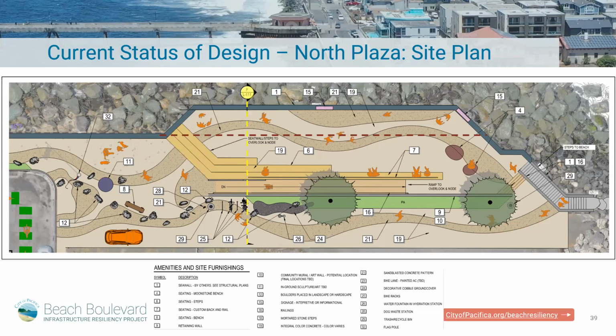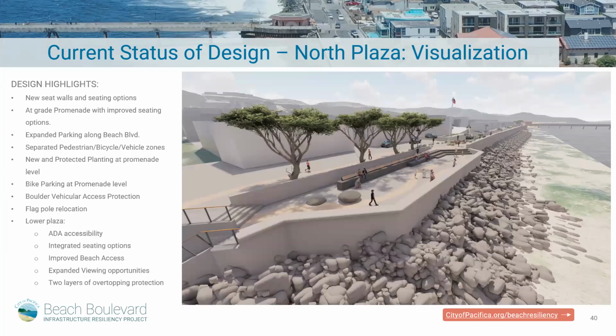To that note, on the plan here you can see that red dashed line running from left to right. That's the existing alignment of the seawall. One thing that we may receive in terms of feedback is a hesitancy to push that seawall further towards the ocean. So we've designed these plazas in a way that if we receive feedback like that, and if we're held to pull this wall back, we still maintain the same amenities, but they are just limited in overall space.